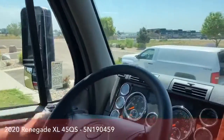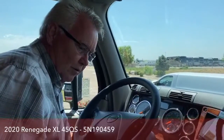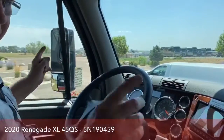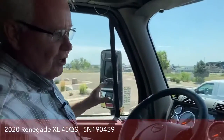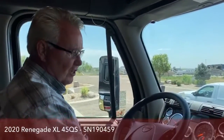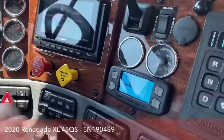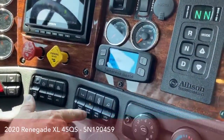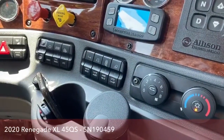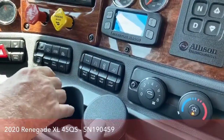I'll go ahead and fire this up, and you'll hear the Onguard system. That buzzing on each sound is your Onguard sensors. Those are the ones that are going to tell you if somebody's coming up beside you. You can see we have our collision mitigation system here. You can scroll through the mode. You do have a lane alert here, and if you want, you can shut that off. Sometimes that little signal they give you, you get tired of listening to it.